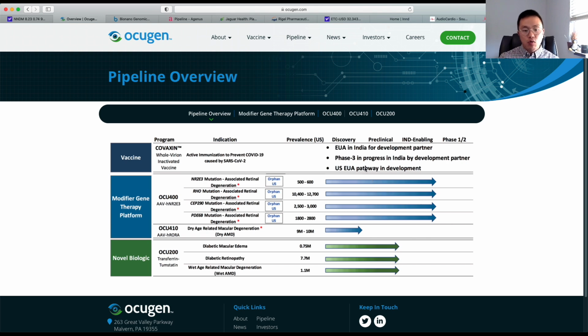So a very high quality company focused on different retinal diseases in the eye, dry age-related macular degeneration, and there's also products in the diabetic space related to edema and retinal diseases. So as you can see, this company not only has COVID-19 related products in the vaccine sector, but they're also working on different products that can add value in the future. So let's not lose sight of this ticker because it can continue bull running up.